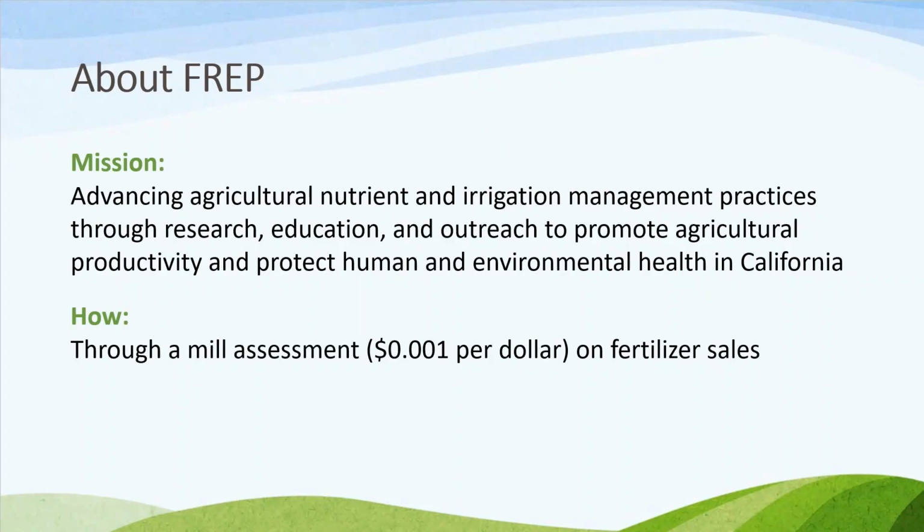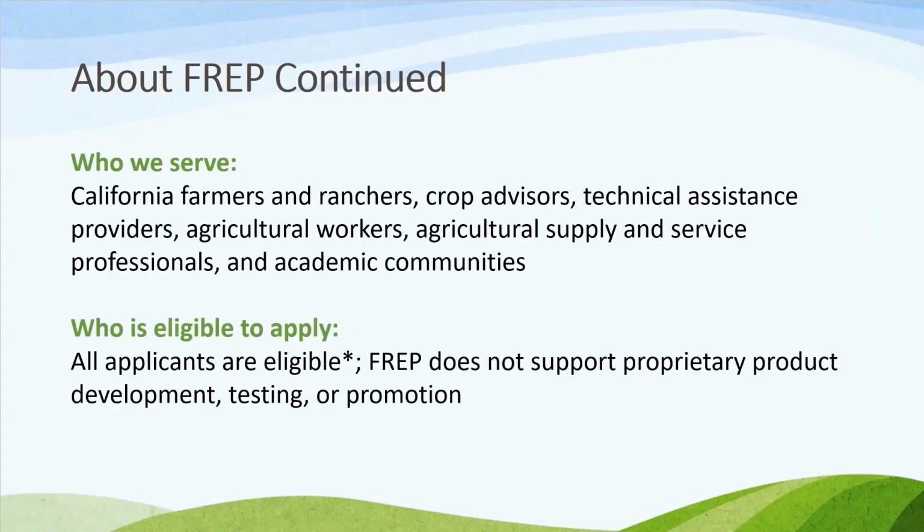FREP's mission is to advance agricultural nutrient irrigation management practices through research, education, and outreach to promote agricultural productivity and protect human and environmental health in California. FREP is an industry-funded grant program and receives funding through a mill assessment on fertilizer sales. FREP serves many different groups in California agriculture, including farmers and ranchers, crop advisors, technical assistance providers, agricultural workers, agricultural supply and service professionals, and academic communities.